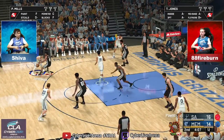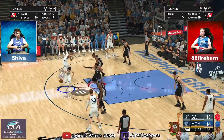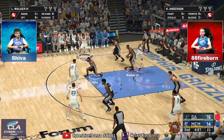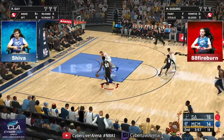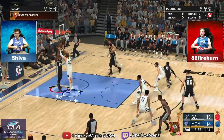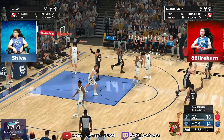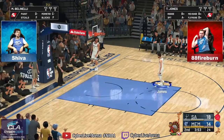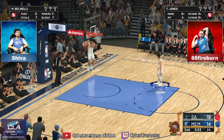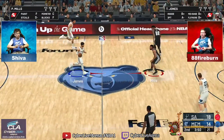Here's Melton. He's been patient so far. Nothing on the scoreboard yet. And there's the pass to Clark. Stolen by Walker. In transition, here come the Spurs. Here's Gay. And they will get the basket here, folks, as they rule goaltending. Just barely too late and catches it on the way down. He's already in the air there, committed, so can't fault him for going for the block.